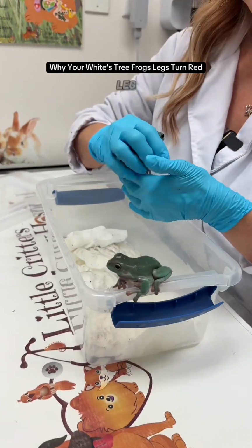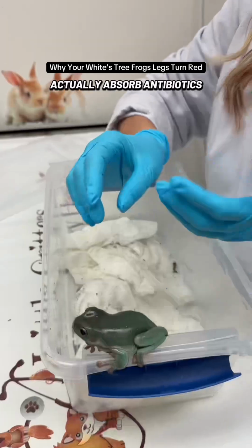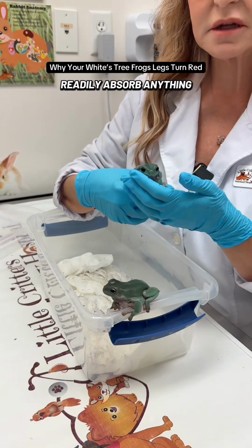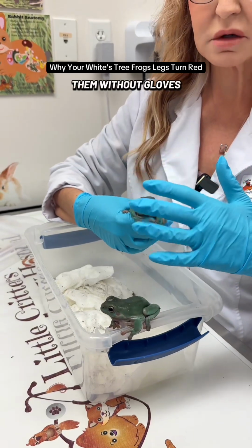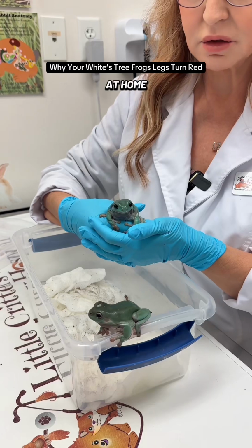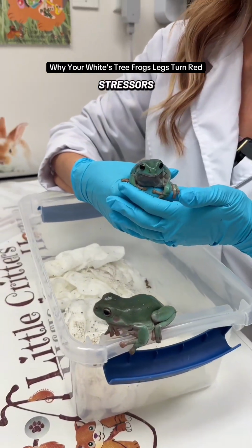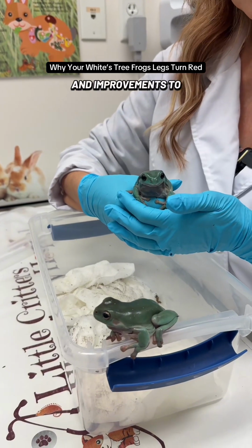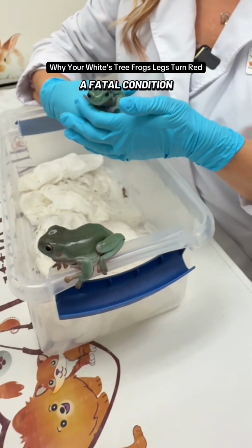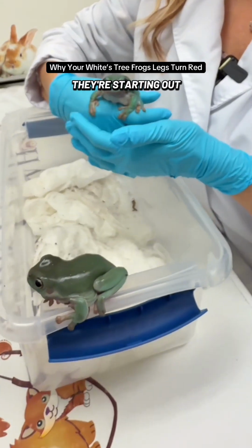How do we deal with red leg? We actually use a topical antibiotic because they can absorb antibiotics through their skin very commonly. And so they readily absorb anything through their skin, which is why we never handle them without gloves, and you shouldn't either if you own these guys. And so they're very easily medicated at home. We are going to do a fecal because a lot of them will have parasites, and we treat for any secondary stressors. And then we're making some upgrades and improvements to the water quality, to the terrarium, and how we feed them. This red leg disease can be a fatal condition, so we will follow up on these guys, but I'm hopeful for them because they're starting out in a very good position.